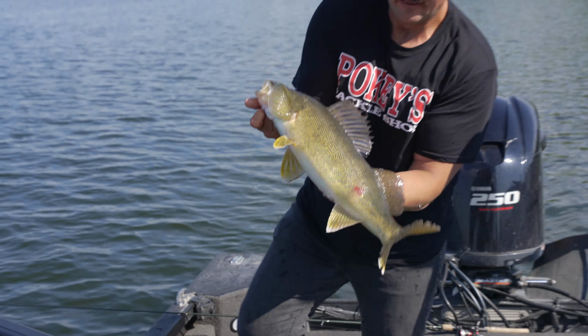Little chunk. Ooh, some spawning marks there. Look how chunky he is, though. Nice. Beauty. Right back. Still got my leech. They're shallow today. Beautiful. We all know they go back easier out of the shallow water. They're still pretty roughed up and stressed from the spawn. So we're gonna try and take it easy on them.